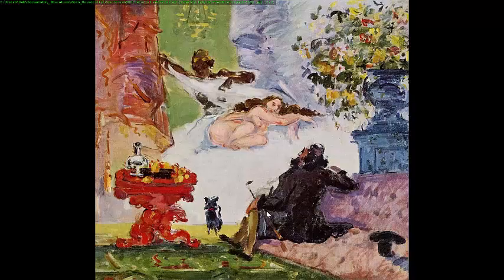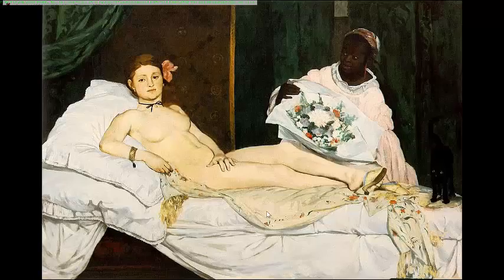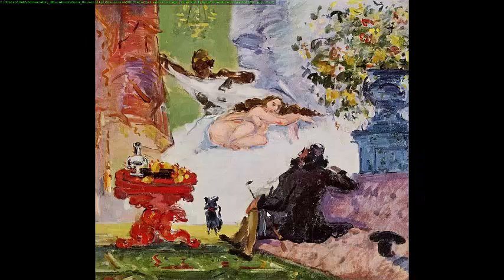The painting is composed really quite differently. With Olympia, we're fairly close up and the scene is filled with her and her maid. With the modern Olympia, she is quite a long way away from us in the middle of the picture. And it's difficult to say where the eye is supposed to be drawn. Is the centre of the picture the man? Is it her? Is it a combination of her and the maid?